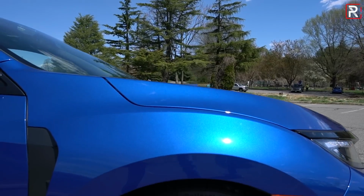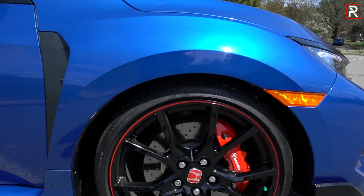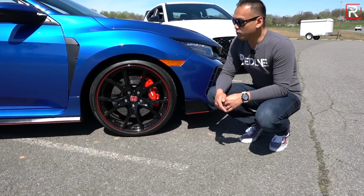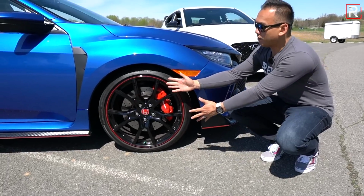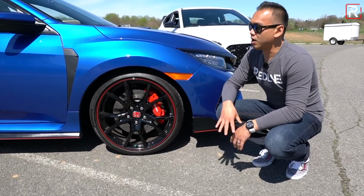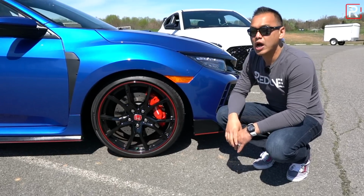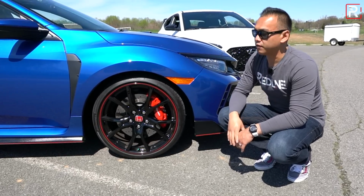The wheels are also larger. These are 20-inch wheels that come standard on the Type R. They're riding on 245 width tires. Surprisingly, the wheels look a little small because of the offset. It just doesn't come out far enough because of these wider fenders. This Civic in general is about 2.5 inches wider than the Hyundai, and it's about 1.5 inches taller as well.